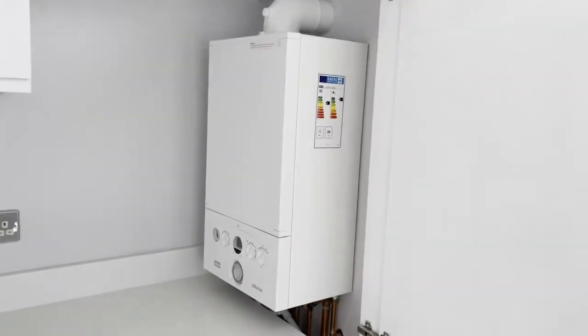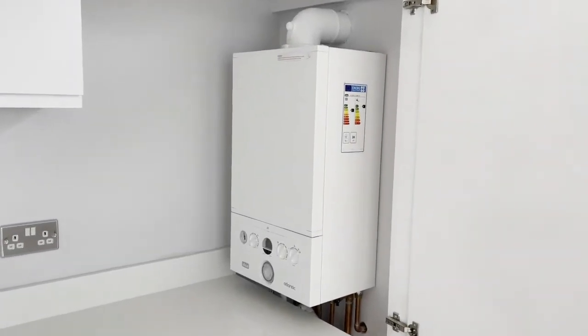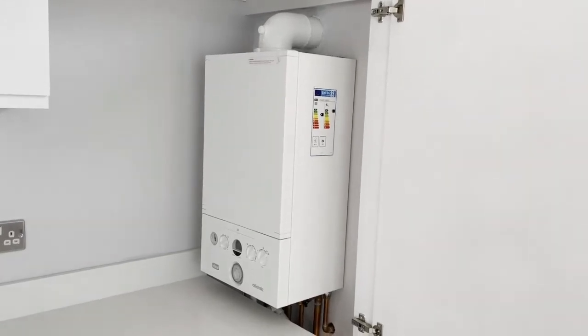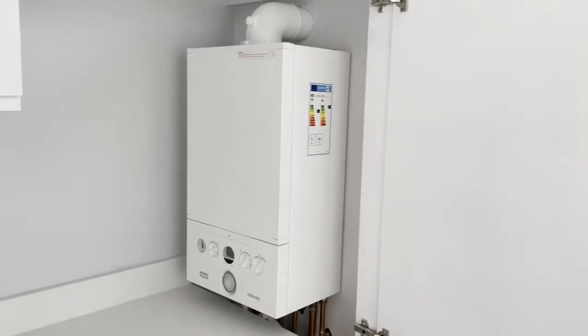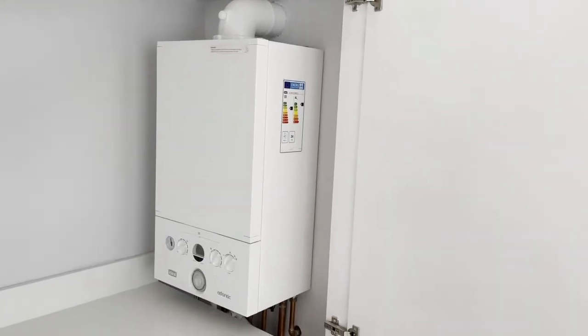So we liked it because it's neat, it's compact, it's large in terms of its capacity, but not large in terms of its actual size. And it's also very cost effective. So this was a lot cheaper than some of the other bigger brands that we looked at.